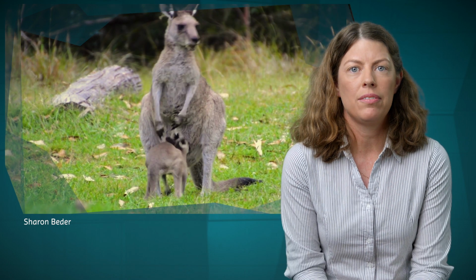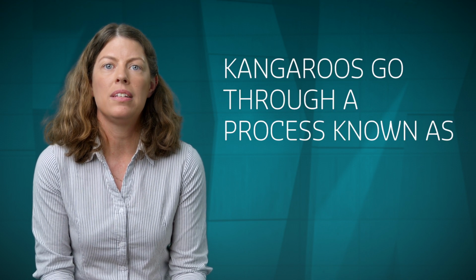Marsupials have a really interesting reproductive strategy where they give birth to really small young that develop in the pouch. And this means that their reproduction is much more flexible. And kangaroos have taken this to the extreme, where they go through a process known as embryonic diapause. So females will give birth to their young, they will mate straight afterwards and become pregnant again, but that new embryo will be put on hold during development until the young that's currently in the pouch stops suckling. This means that kangaroos can cease reproduction if conditions are very poor, but as soon as conditions are good again, they're ready to start again.